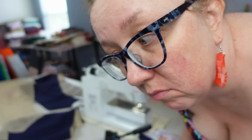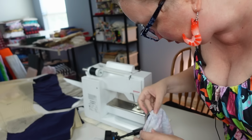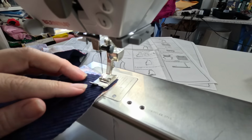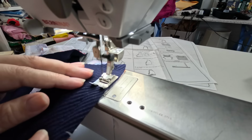Okay, that sort of worked. It's not great, but objectively not bad. So I'm going to do the double stitch like it says, and then I'm going to move on to the other side panel. Okay, well, the front is done.